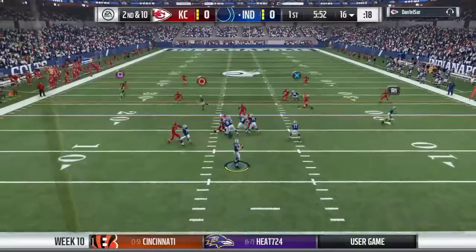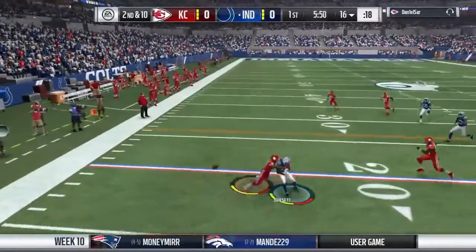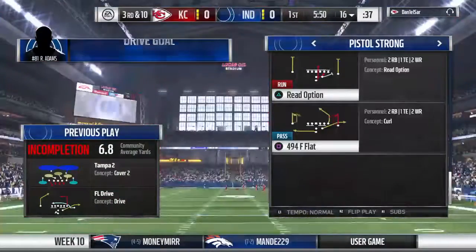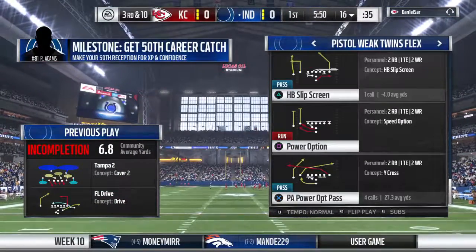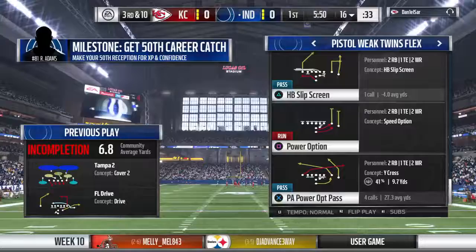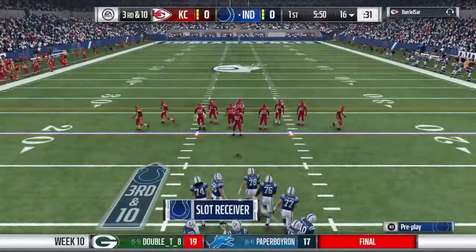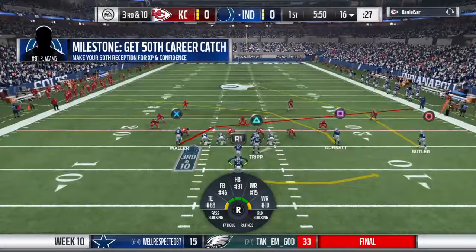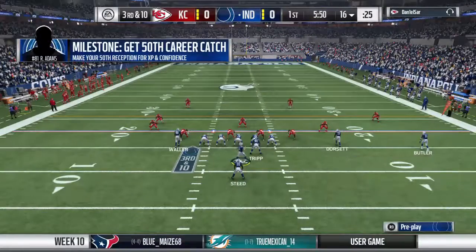On 2nd and 10, Locke. And incomplete there. A nice hit jars the ball free and brings up 3rd down. And a glance now at the Chiefs' defense. Marcus Peters is a former first-round pick who has great anticipation and tremendous ball skills.